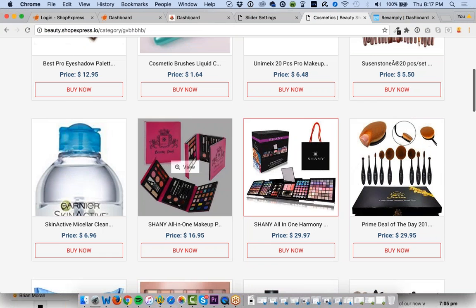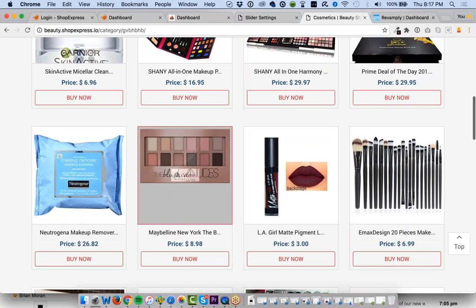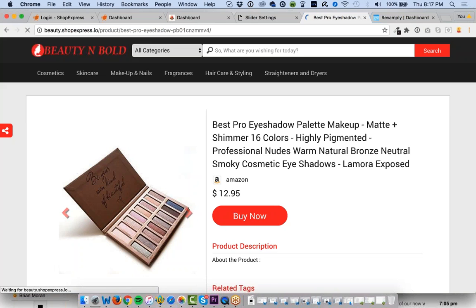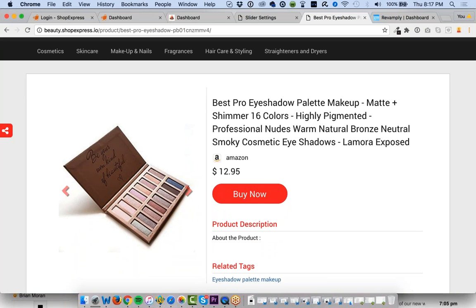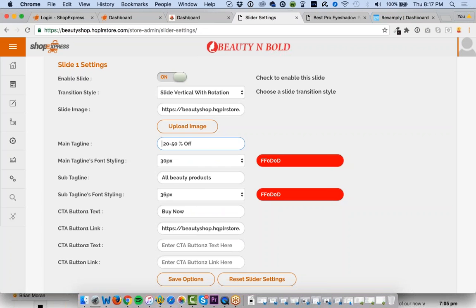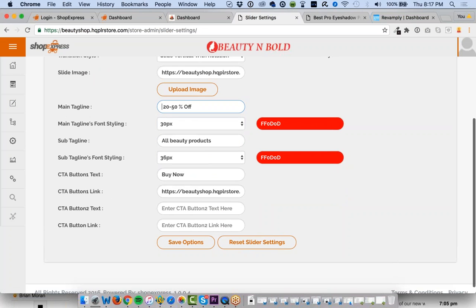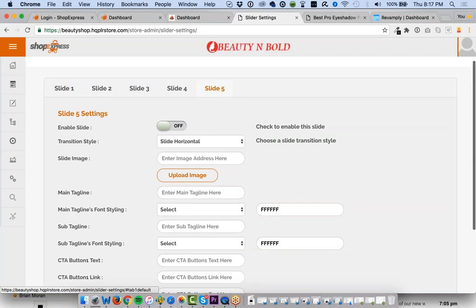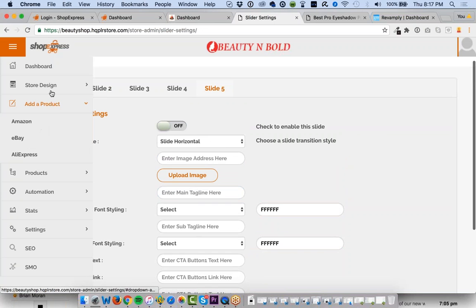As we can see right here, these are products that have been highlighted as products that have those discounts. As people click through and they actually go and view these products, what they'll see is that those products have got that discount in whichever place the products are selling. Cool. So make sure you go through, do that, highlight those sliders, and add a call to action button as well. You can have up to 5 sliders as you see up the top here, and you can edit these as you want and go through them as you want as well.